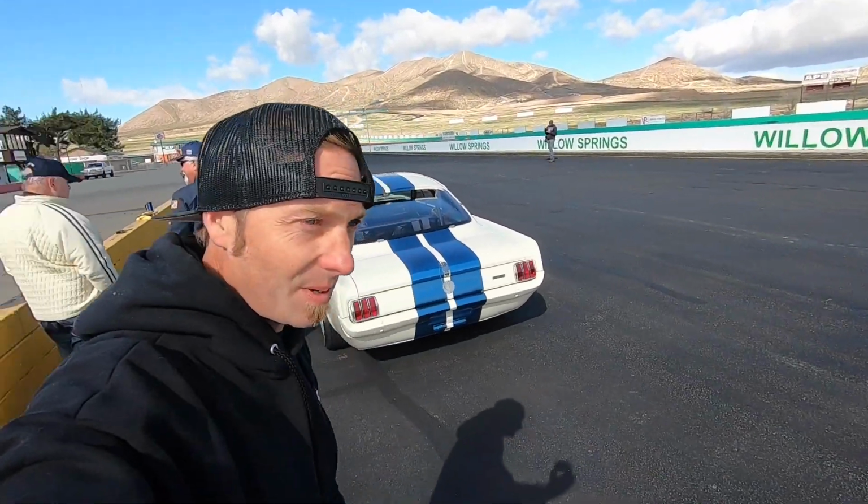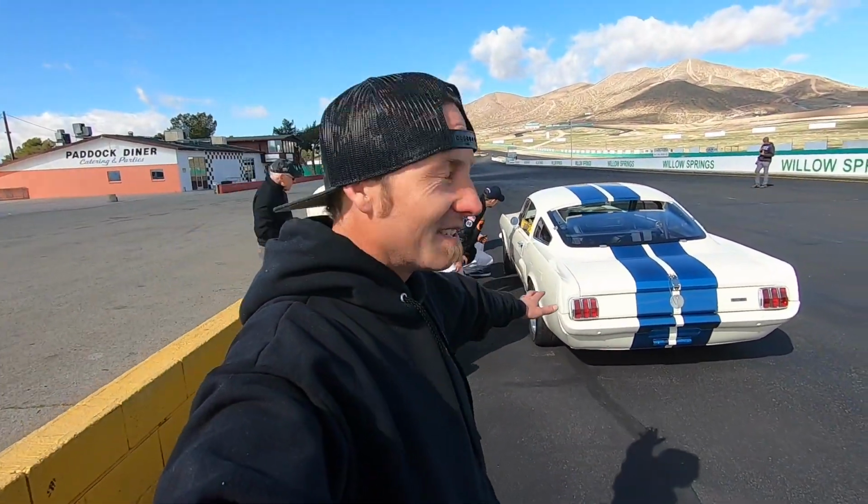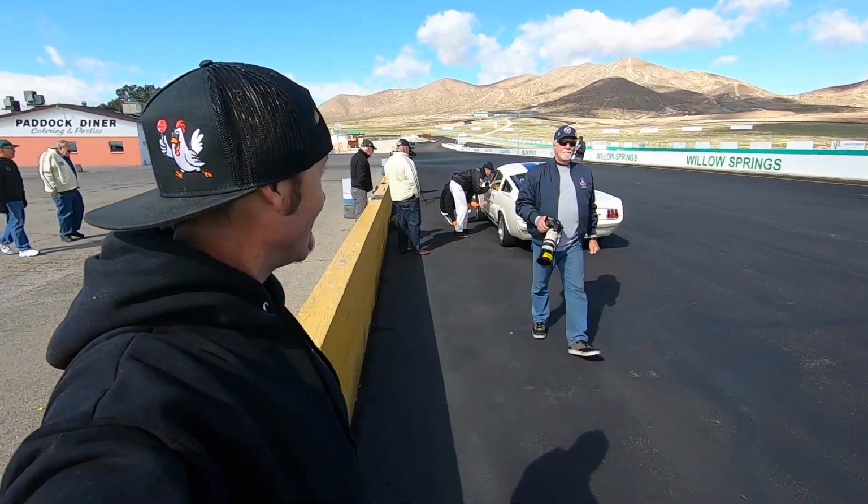Well, there you go. That is a ride in a Shelby GT350 period correct replica. Doing like a buck 20 around the big corner down there. That thing is rad, and he was doing work for sure on that wheel and pedal, but I could do that all day. Now I'm gonna have to make tons of money so I can own one one of these days.